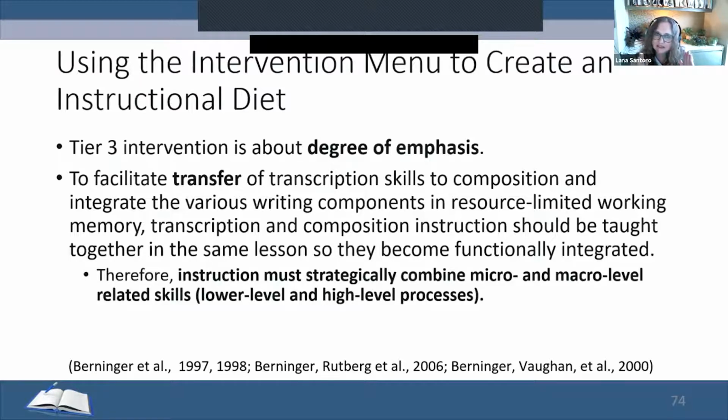And so I think today I'm going to be thinking about the individual student and what they need, but so many of your students will have similar patterns of needs. That's where at tier 3 you can make those small groups that align with, a lot of kids will have phonological orthographic processing challenges, so they will line up. But just for the sake of simplicity, I'm going to take you through how to think about this for an individual student. So 2 things: degree of emphasis, right? And how we want to make sure those skills are transferring.